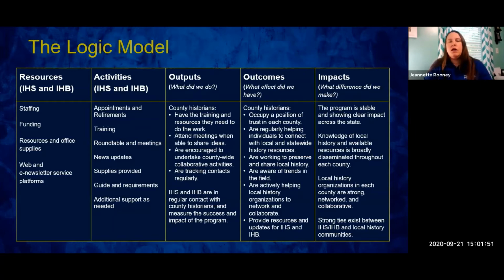Finally, we look at longer term impacts of the County Historian program. These are the elements that help us determine the difference that is made by all of your work. Essentially, the work that you all do contributes to a stronger history field in Indiana, and we're really proud of everything that you accomplish. I wanted to share the logic model with you so you can see what we see, which is that your work really matters and everything you do is working towards these long-term impacts.